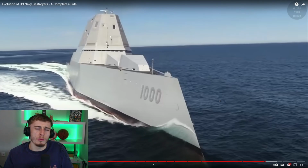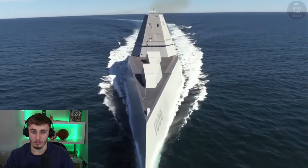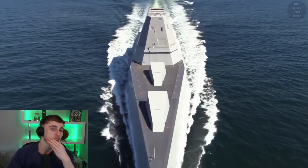Because I would always assume if you're a destroyer or just any sort of attack boat or just a boat in general in the Navy, you're going to want to be able to go as quick as possible, but I guess maybe not. Profiles, increased automation that reduced crew size by half, and 2 advanced gun systems.